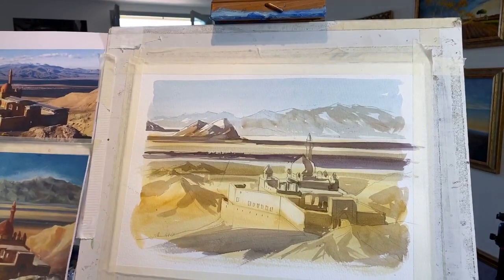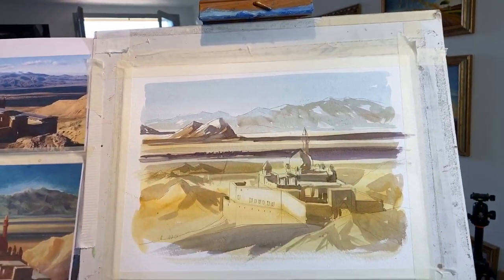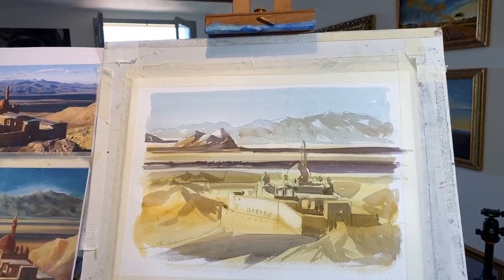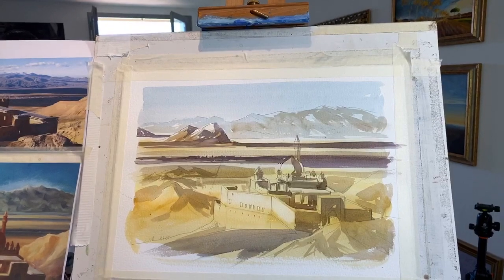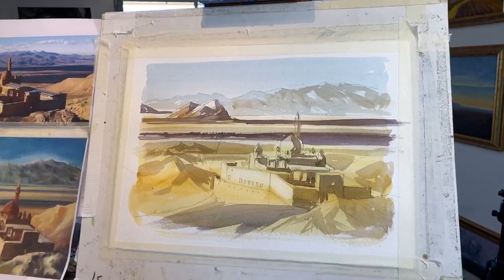So as you see, we're coming for... Shall I put a bit more? What do you think? Shall I put a bit more dark in there? Yeah, I think the hills are, but at the same time, I think it needs a little bit. Not too much, though. Not too much. You can never go back on a watercolour.